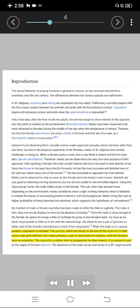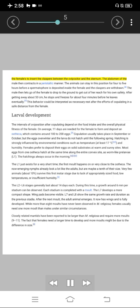The genitals, which are found on the end of the abdomen in both sexes, look quite different. The males possess a pair of asymmetrical claspers, while the females have an ovipositor. The ovipositor is rather short in comparison to other insects. It is covered in part by the edges of the last sternum. The abdomen of the male curves and twists in a 90 degrees angle around the female to insert the claspers between the ovipositor and the sternum. The abdomen of the male then contracts in a peristaltic manner.